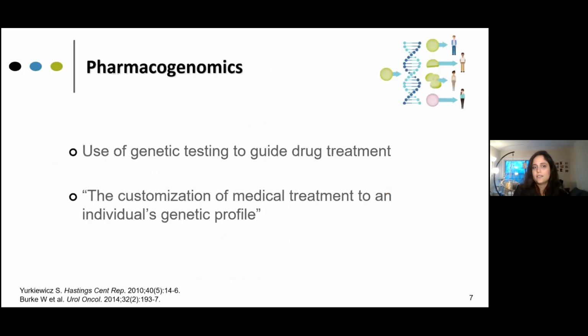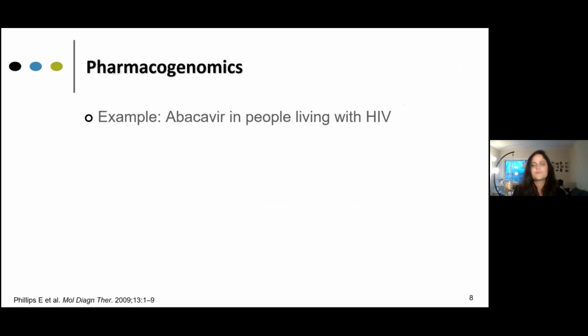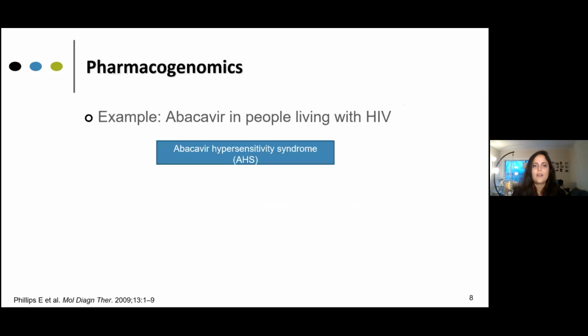Pharmacogenomics is the use of genetic testing to guide drug treatment. It's the customization of medical treatment to an individual genetic profile, and it's what they call tailored treatment. And a well-known example of pharmacogenomics is the use of abacavir in people living with HIV. So abacavir is a good antiretroviral agent, but it's associated with the hypersensitivity syndrome, which causes combinations of fever, rash, diarrhea, nausea. And the syndrome is the main reason for drug discontinuation among people using this drug.